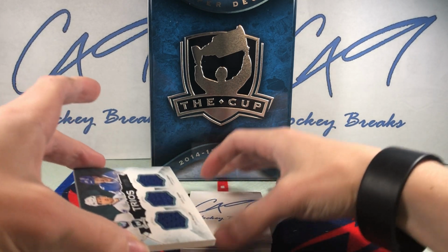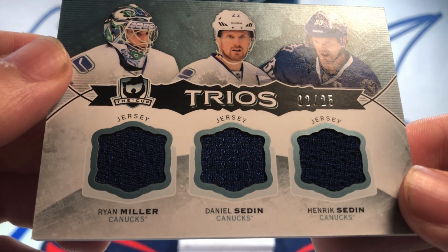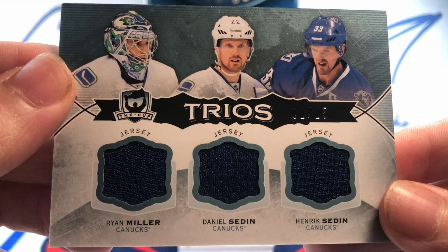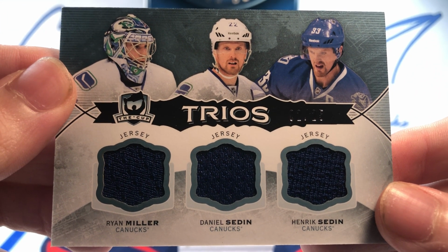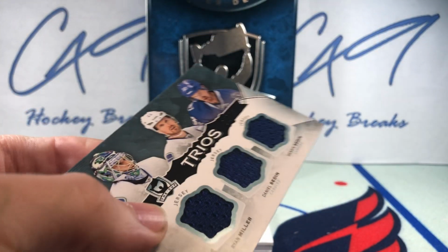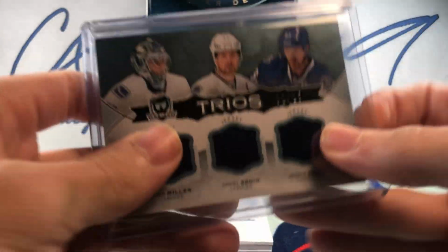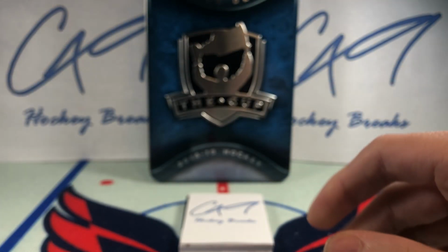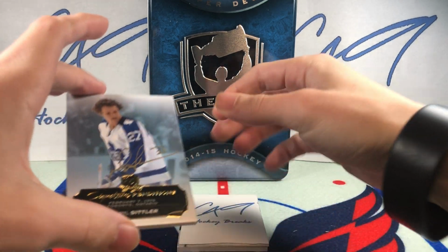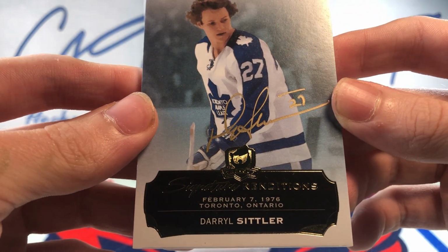Continuing down to the bottom, we have a Trios jerseys, number 2 of 25, Ryan Miller, Daniel Sedin, and Henrik Sedin. Trios jerseys. We have a Signature Renditions, Darryl Sittler.